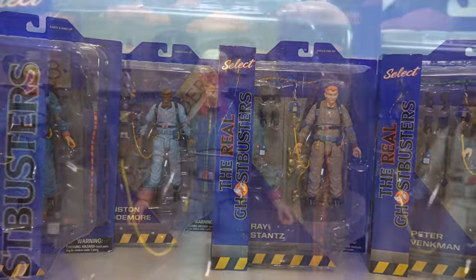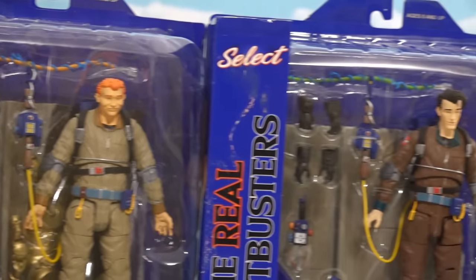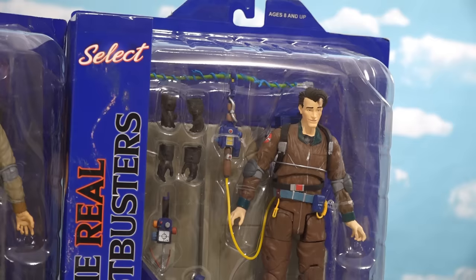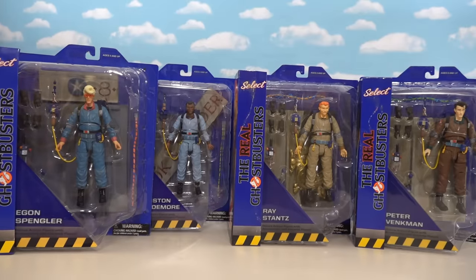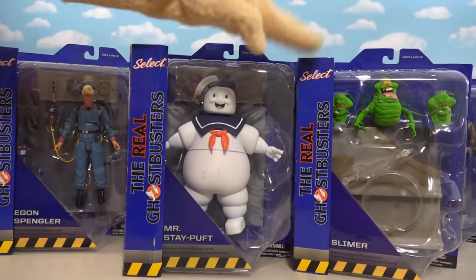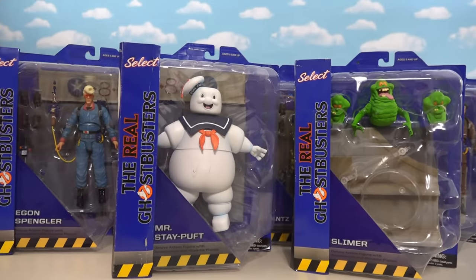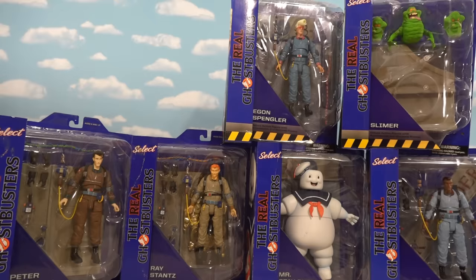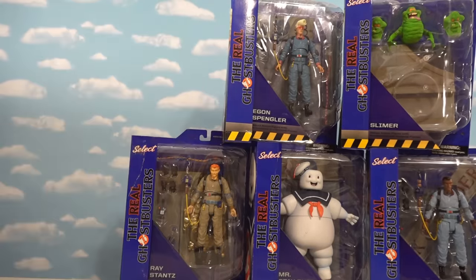Check them out! There's Egon, there's Winston, there's Ray, and of course, the leader of the group, good old Peter Venkman. Well, the cartoon versions of him anyway. And not only did they give us the Ghostbusters, but, aw, yes, we also get ghosts! Oh, look at that, we get Slimer and Stay Puft Marshmallow Man. All right, talk about awesome. And of course, all together, it makes up six figures that makes up this really cool Real Ghostbusters line.